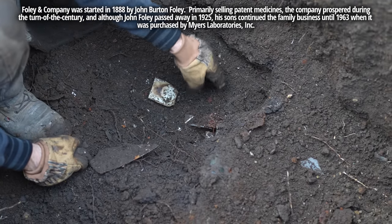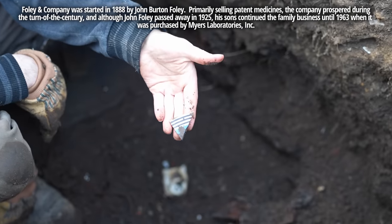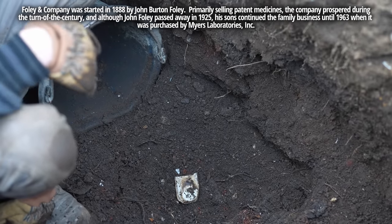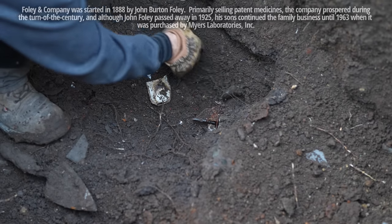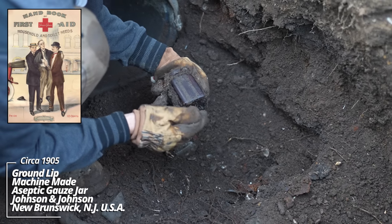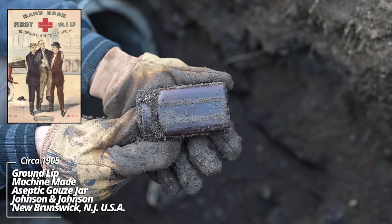Some broken coffee cups. Wow. So this is a mocha ware fragment. This likely predates the site by maybe 20, 30 years. That's really something. Johnson & Johnson, New Brunswick, New Jersey. I know what this is. I have some notes on it. I'll plug in some information. It's a ground lip.